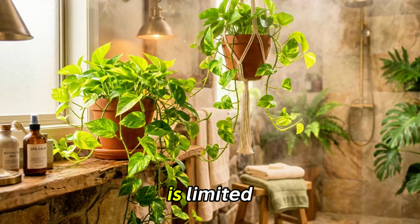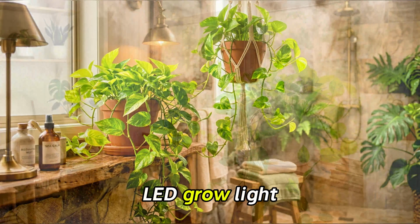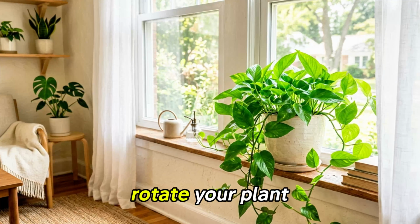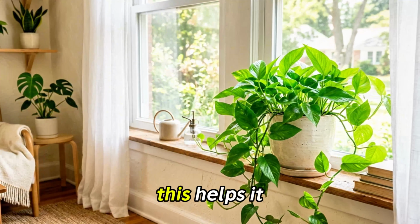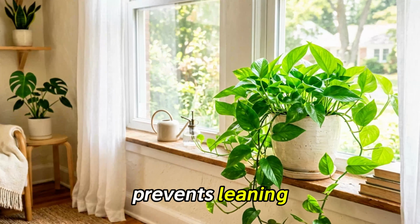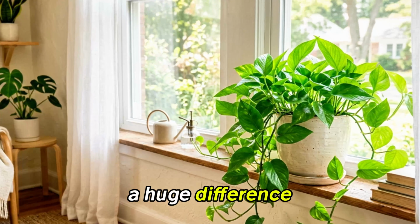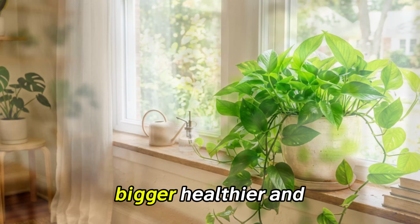If natural light is limited, you can also use a grow light. Even a simple LED grow light can dramatically speed up growth. Here's a quick tip. Rotate your plant every week so all sides get equal light. This helps it grow evenly and prevents leaning. Once you fix the lighting, you'll already notice a huge difference. Your pothos will start pushing out new leaves faster, and they'll be bigger, healthier, and more beautiful.